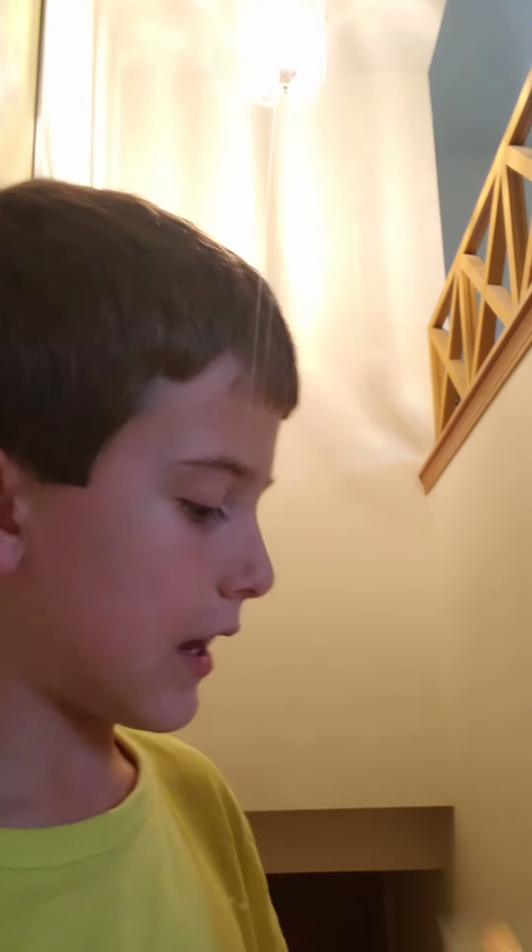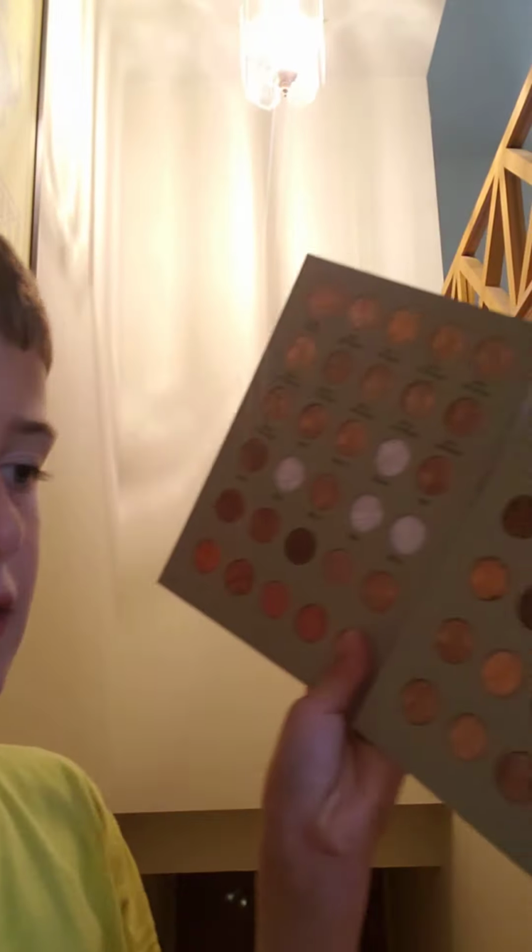Or Carson City. Carson City is in Nevada. D for Denver, Colorado. P for Philadelphia, and S for San Francisco, California. And then these are just easy to find. Now these ones are just varieties. There's lots of varieties that you can fill out. And that's for the whole history of the cents.